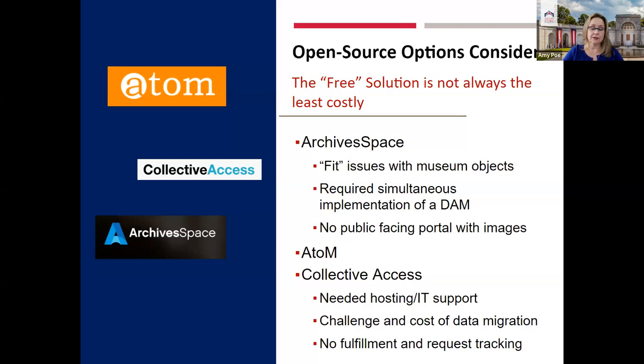We do tend to digitize on demand according to the needs of researchers and for exhibit planning, but we needed a place where we could co-locate descriptive metadata with our images. And this was not really available through ArchivesSpace without implementation of a digital asset management system for which we definitely had no budget. Furthermore, our tech support and our staff were not equipped to handle data migration and to integrate data sets from Excel and other platforms together.